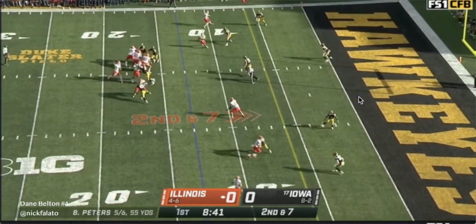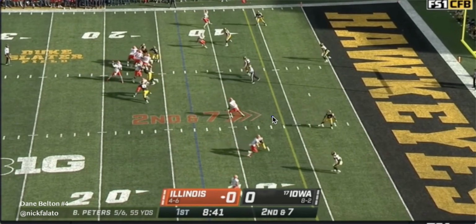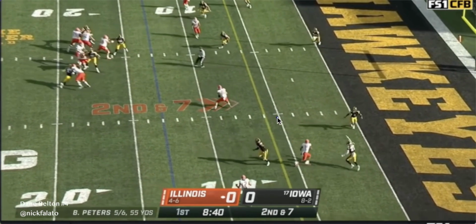Here is a blown coverage where I don't know the coverage. I don't know the rules. I'm not going to act like I do. But Dane Belton seems to be the one that is over the top of the number 3. And nobody addresses him. And it's just a quick little spot route for a touchdown.